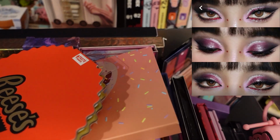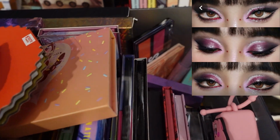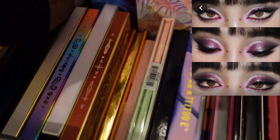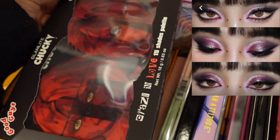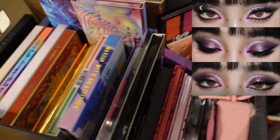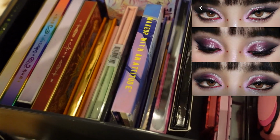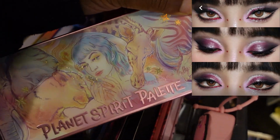Okay, so the second I saw this look, I knew exactly which palette I kind of wanted to use. And that would be, surprisingly, the Chucky palette. I think some of the dark tones are definitely going to be in this palette, so we're going to use that. And then for that light shade of pink, I think I might be able to find one possibly in the Planet Spirit palette, so we are going to check that in a second once we get started.